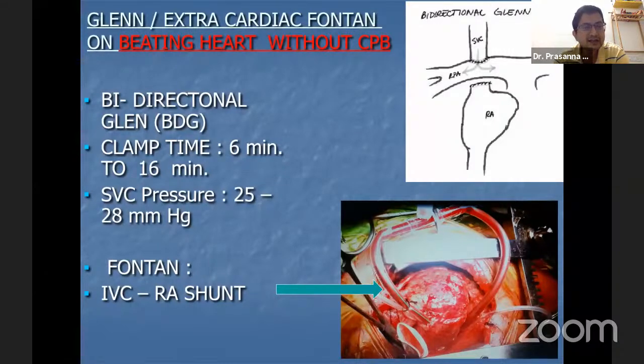So once the shunt is done from the IVC to the RA, we just clamp the IVC and in 2 to 3 minutes we anastomose the lower end of the tube to the IVC. And it is during this time that we find the most hemodynamic compromise. But this hemodynamic compromise does not occur because of the IVC to RA shunt.